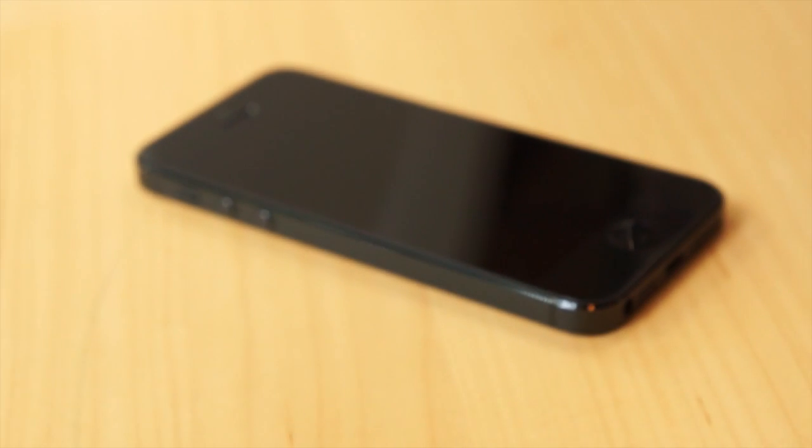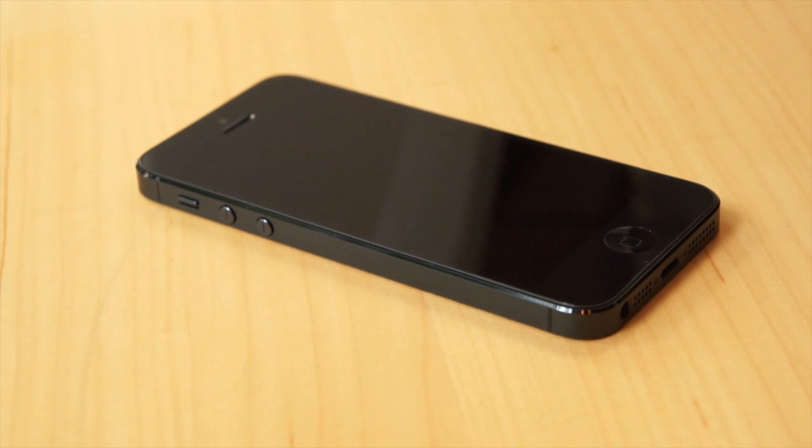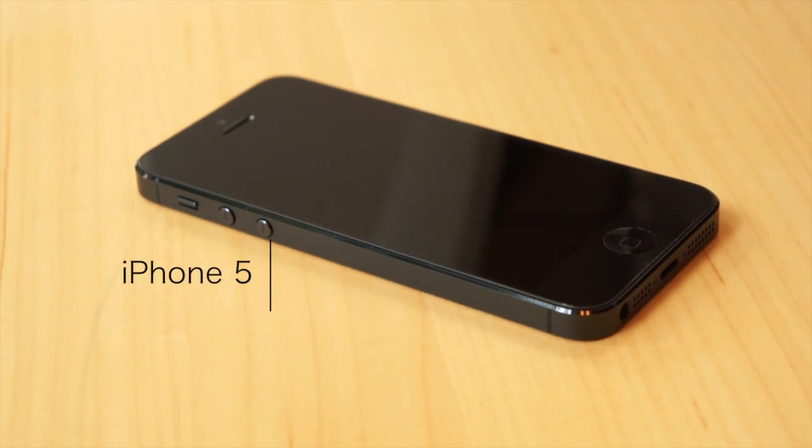Hi everybody, it's Tim with Engadget, and this is the one you've been waiting for, the iPhone 5. Let's take a quick tour around the hardware.